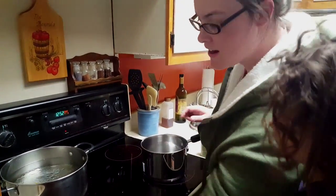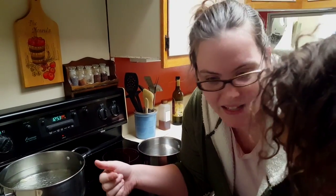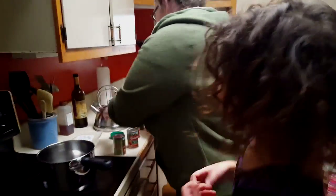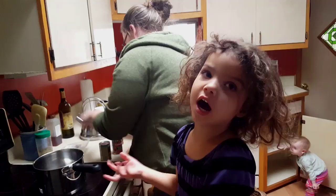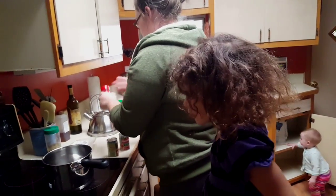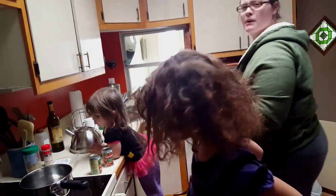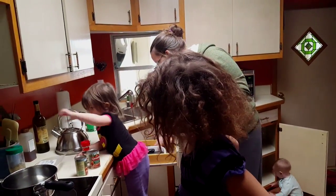Okay. So we're going to leave that there. We're going to wait for this water to boil when it's all bubbly. Then we can put the noodles in, okay? And then the noodles bubble all the time. And then we put them in the bowl and then eat them all up. So what happens when the stove gets hot? Do we touch it? No.